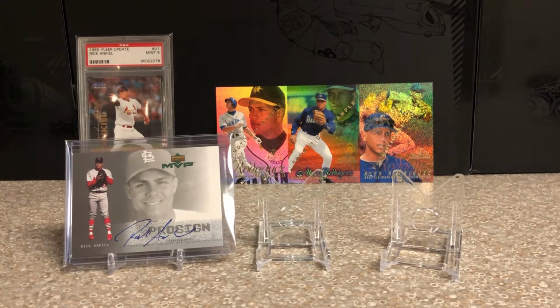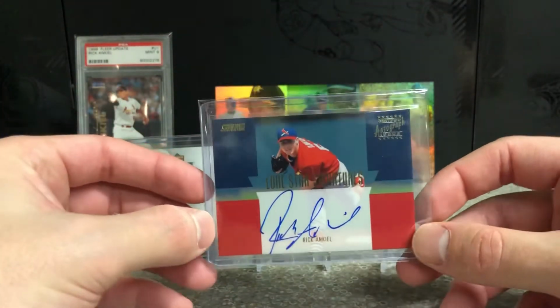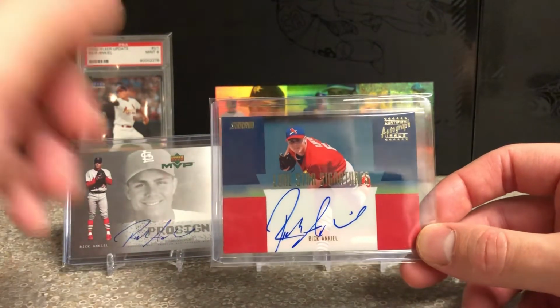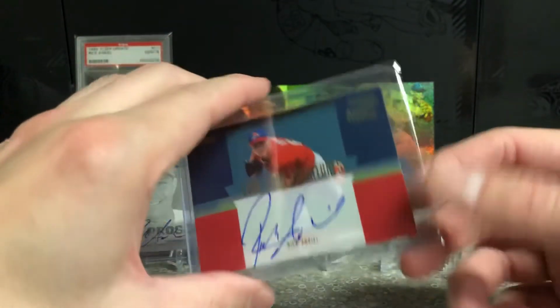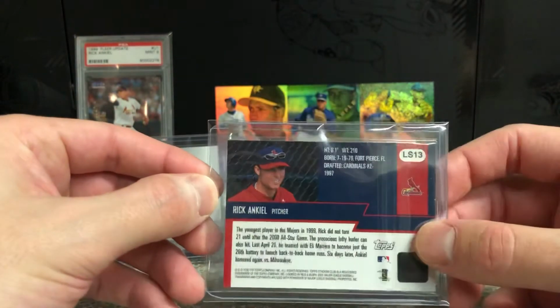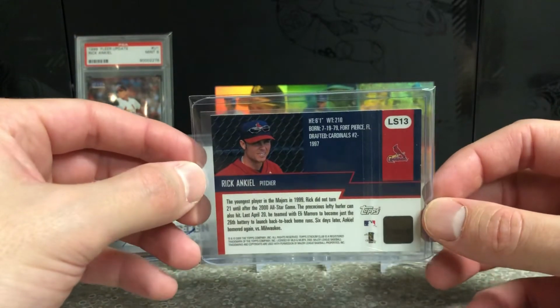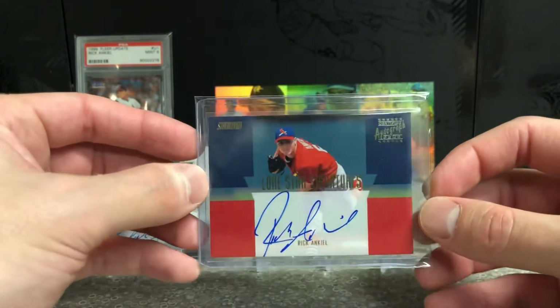I think he was in, this is from 2001 Stadium Club, the Lone Star Signatures. He was in the toughest group, and I think this is 1 out of 800 packs or something like that. And a collector friend of mine, John, on our Facebook group, sent this to me along with another card I'm going to show you later. And man, I can't thank you enough, John. If you're on YouTube and you're watching this, thank you.